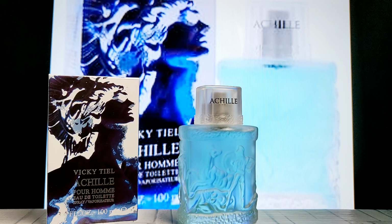The beginning is okay, the middle is okay. I kind of enjoy the dry down. It's a little bit close to the skin at the dry down, but I was just smelling and really enjoy the pleasantness. The easiest way to describe it is pleasant, so don't expect too much. Okay, I have to keep emphasizing that.